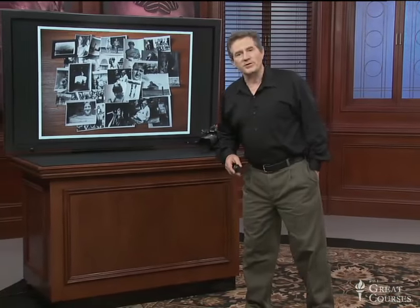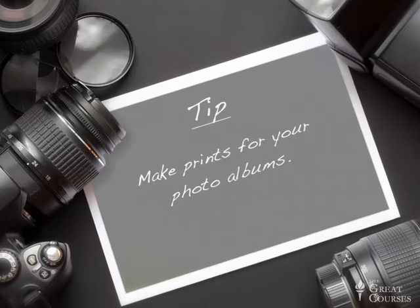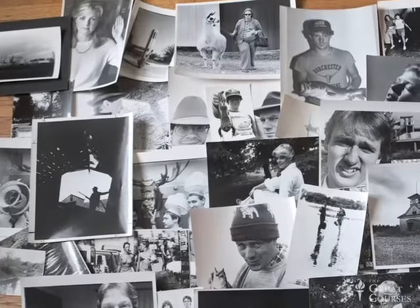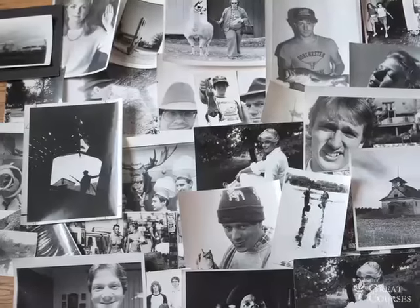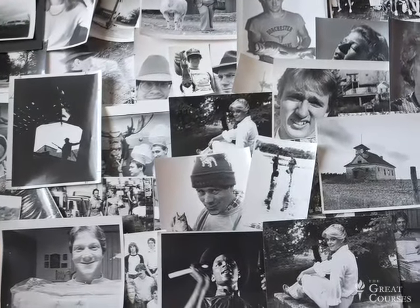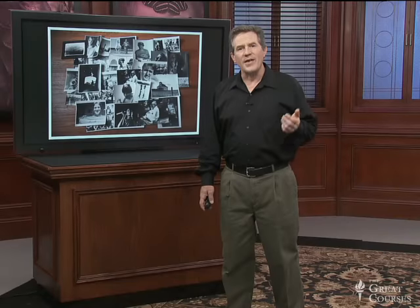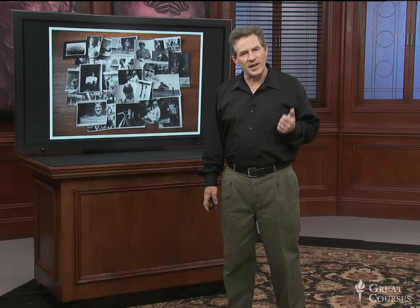I'll tell you what we do. There's an easy solution. We make prints. We make prints for photo albums, believe it or not. That's how we do it. My mother has prints from 60 years ago when she was a kid, and they look fine. Even a so-so print in a hastily put together album is better than nothing at all. And that may be as archival as we're going to get right now.